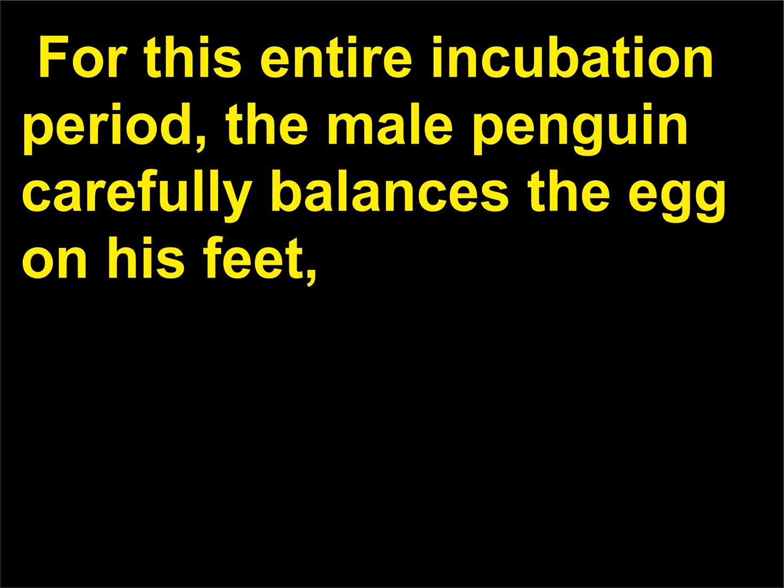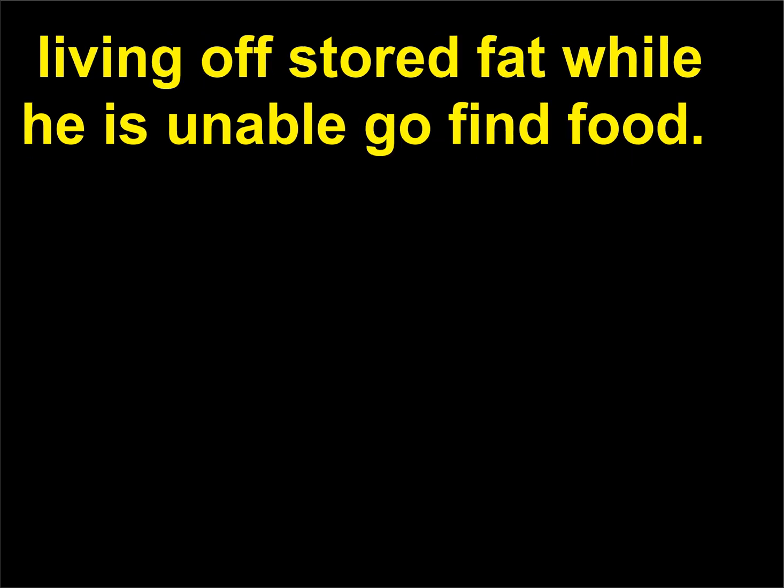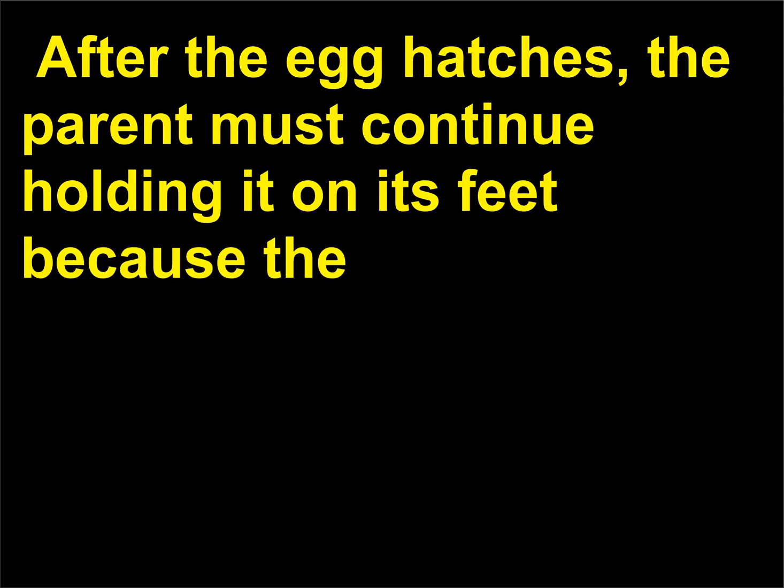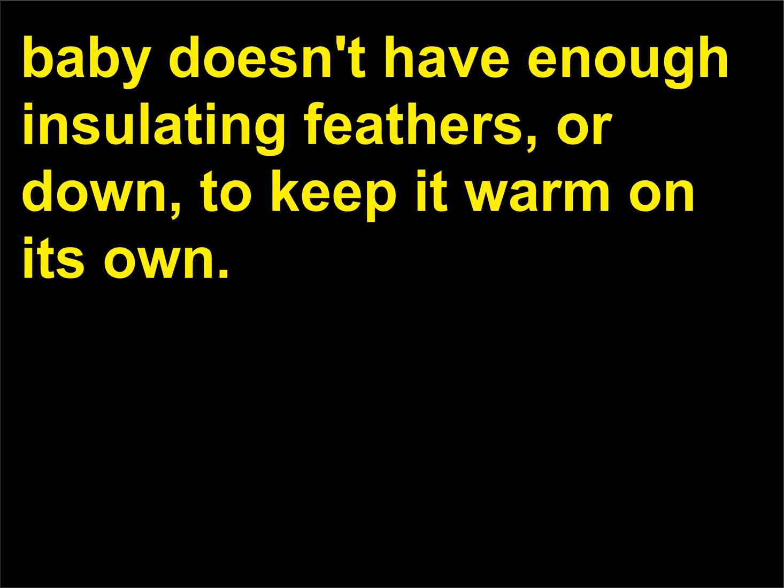For this entire incubation period, the male penguin carefully balances the egg on his feet, living off stored fat while he is unable to go find food. When a storm hits, all of the male penguins huddle together into a circle to provide some protection from high winds. After the egg hatches, the parent must continue holding it on its feet because the baby doesn't have enough insulating feathers, or down, to keep it warm on its own.